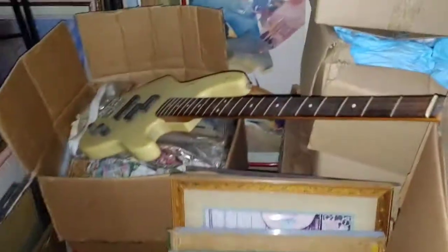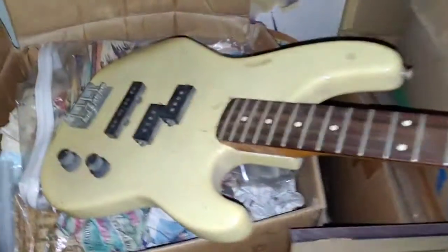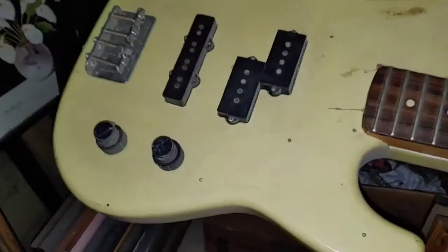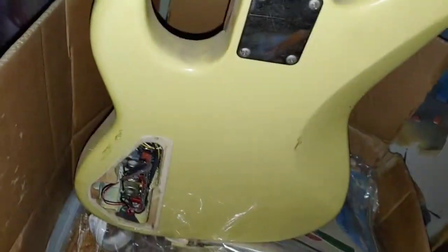So the first thing that I sold, and I was very happy to have made this sale, was a Fender guitar. It was a Fender bass guitar, and I was surprised for it to be worth as much as it was worth in the condition that it was in. I sold it for parts, and I was able to get $350 for that one item right there.